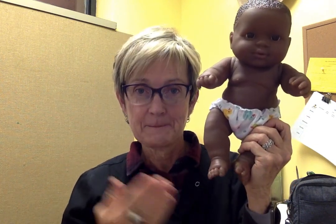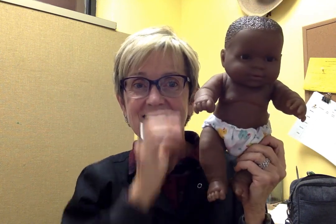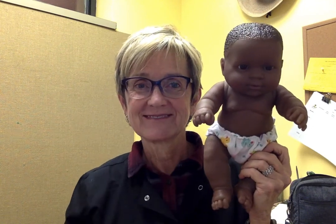Pie, rodilla, pierna, brazo, hombro, shoulder, cabeza, head. So this baby has a lot of itchies, and we have scratched this baby, and we love this baby. And thank you, baby, for helping us learn the parts of the body, el cuerpo.